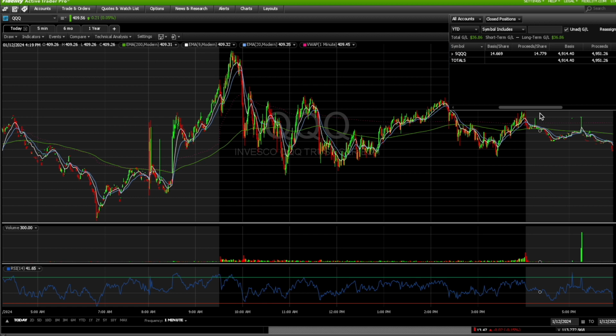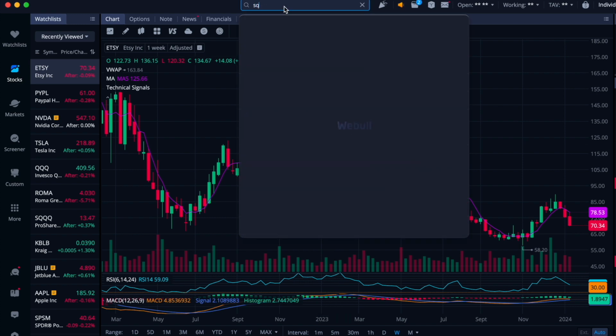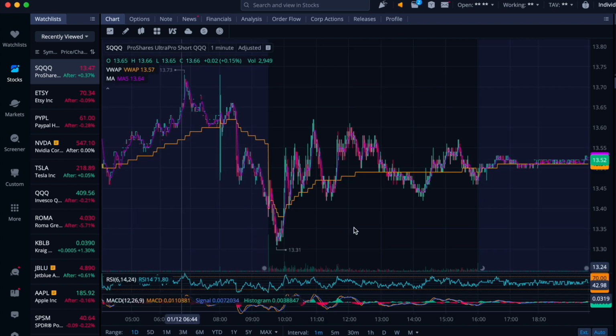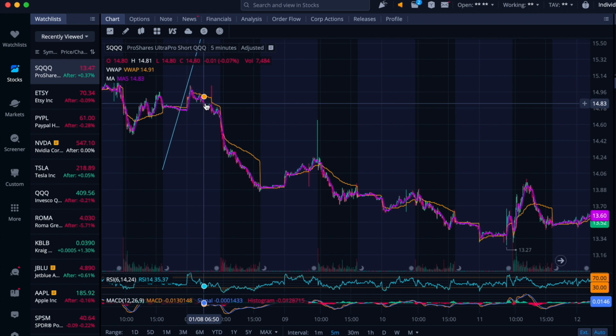At this time, I just felt that QQQ was going to rise back up and then die. So I think I made the right decision. Let's go to Webull just so you can see the swings. If you look at Webull, we'll go to SQQQ, and it has really sold off. I think it was like 5 days ago I sold. I took profits over here, at 14.79. So I sold in this area.